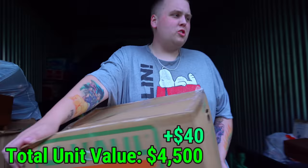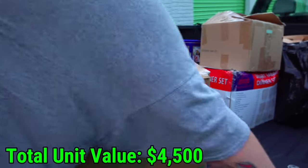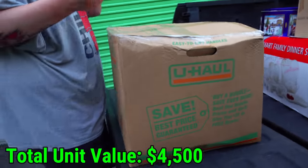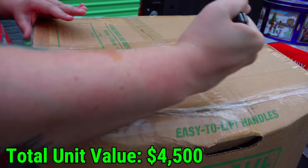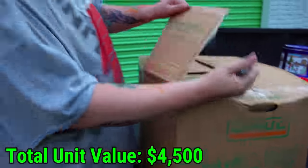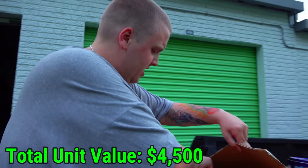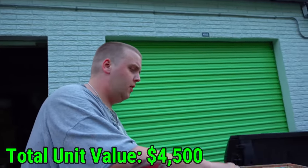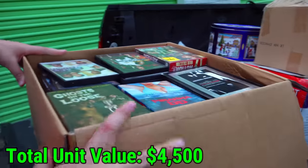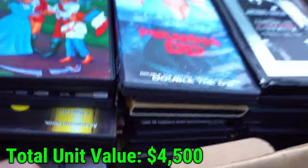Got the next one of those U-Haul boxes and let's cut this one open and see what we have. No more CDs. I mean, CDs are money, so I won't complain, but you know, I like to mix it up and see different things. So I kind of want something different. Let's see what we got. You have a guess this time around? I'm hoping for more random stuff. Maybe a jewelry box in here? Well, those are the CDs. These are the DVDs, like an absolute horde of them.